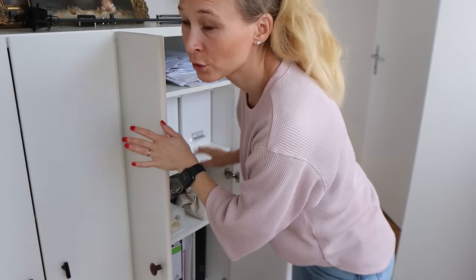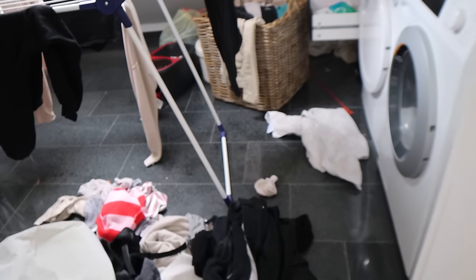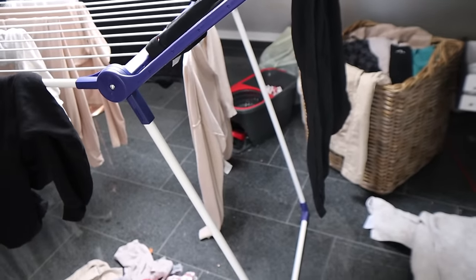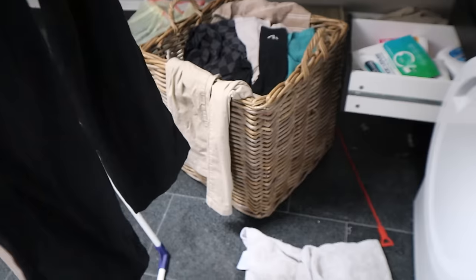Okay, you know what, this is too much for me right now. I need to go through every paper to see if we need it or if we can declutter it. This is taking too long and I don't have the energy for it. So we are just going to close this and leave it for another day. And please don't look at all the mess in here. I need to do laundry and yes, this is for another day.